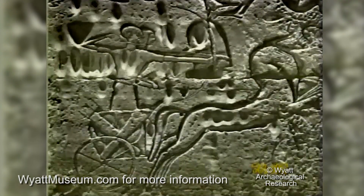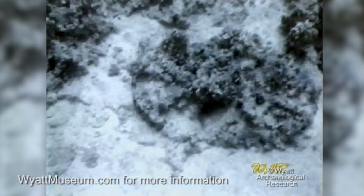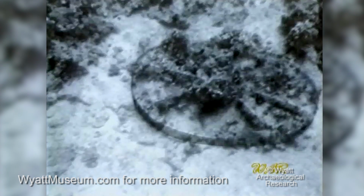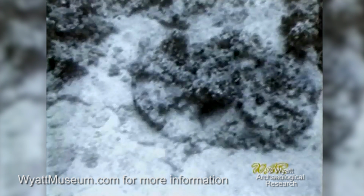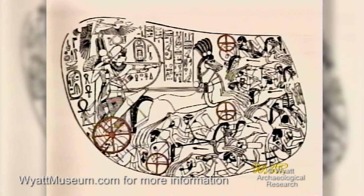Most wheels he found had 6 spokes. However, he found several 8-spoked wheels. He removed this one and took it to Nassif Hassan, who was then head of antiquities in Cairo. With no hesitation, he told Ron it was from the 18th dynasty. Thinking his answer a bit quick and perhaps too casual, Ron inquired how he could make such an identification upon first sight. Mr. Hassan explained that the ancient Egyptians only used the 8-spoked wheel at one time in all their history, during the 18th dynasty.